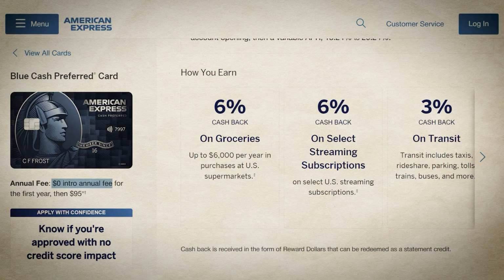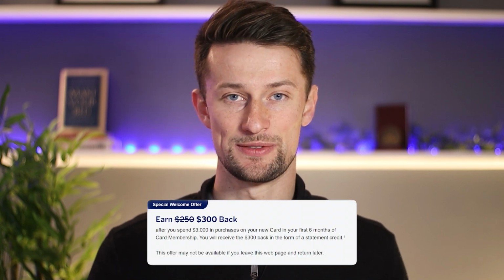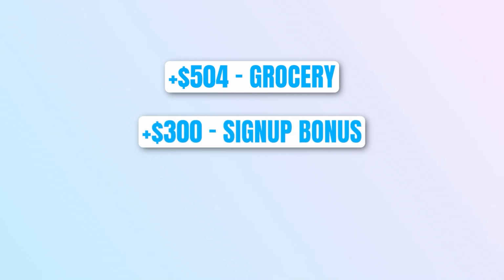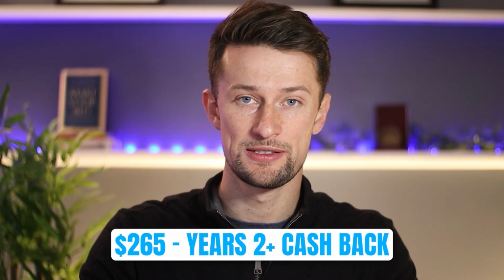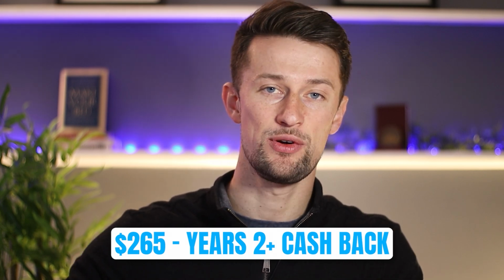It comes with a $0 introductory annual fee in year one, then accelerates to a $95 annual fee every year thereafter. It also comes with a standard $300 sign-up bonus. When you take into account the $504 spent by an average American on groceries in that category, and you add in the $300 sign-up bonus, the card's gonna return $660.48 in year one cash back. In years 2+, you're getting $265 back and 48 cents every year thereafter.